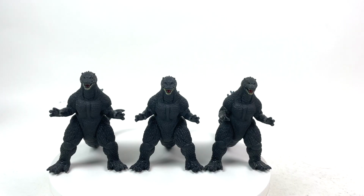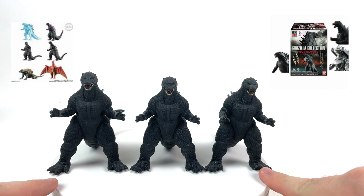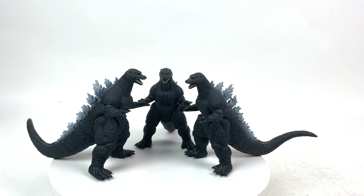As shown here, this is from the Shokugan set Volume 2. This is from the Shokugan set that came out in 2014. And this guy is from the set we're talking about today. I think the only major differences between these 3 figures might just be the paint for the eyes and the teeth, dependent on quality and maybe shade.